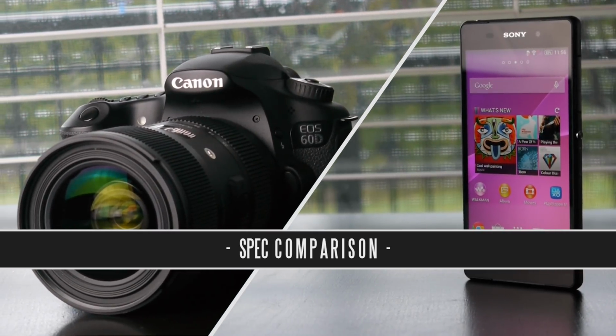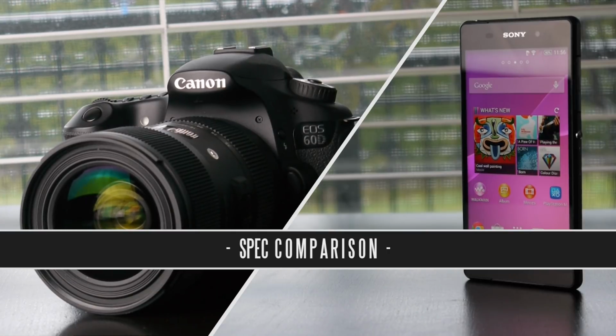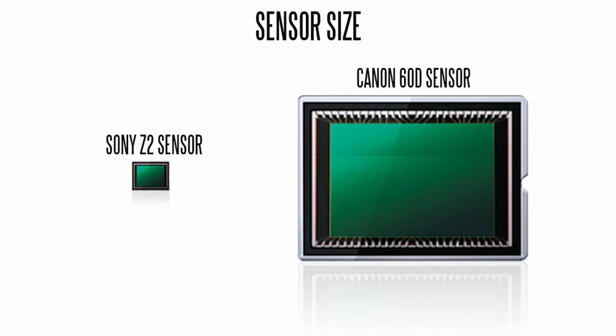Now, the first thing that we're going to take a look at is the specifications of each of the cameras. They're quite different in terms of the overall sensors inside. You'll notice over here that the Canon uses a much larger APS-C sensor, which is an 18 megapixel sensor, which is actually a lower resolution than the 20.7 megapixel sensor in the Sony. Interestingly, even though the Sony Xperia Z2 has a 30% larger sensor than most conventional camera phone sensors out there, at a 0.5 inch size, it's still very, very small compared to what you would find in any typical DSLR.